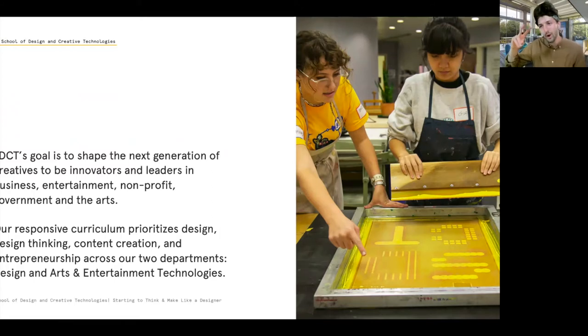But we have two different departments. Again, today I'm mostly focusing on the Department of Design and students looking to apply to our BA or BFA in Design program. So just keep that in mind. If you are applying to one of the other programs, there might be some different requirements. But for this program, for the Design BA BFA, we'll talk a little bit about that.